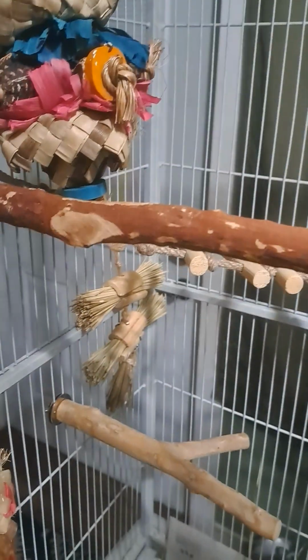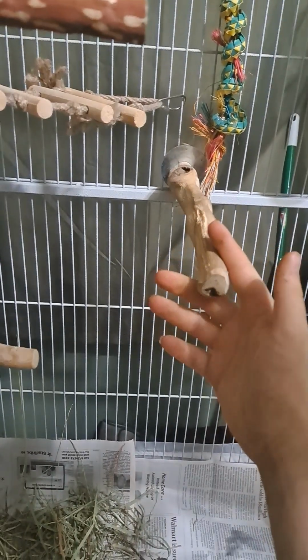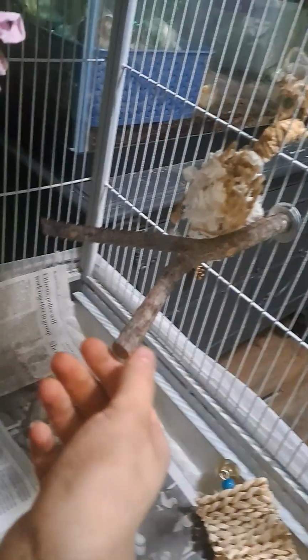Also important to mention that most of these are Java wood perches, and then I have a ribbon wood perch here, grapevine wood perch. I believe this is an apple perch. I believe these two are pine, and then this is some sort of driftwood. But yeah.